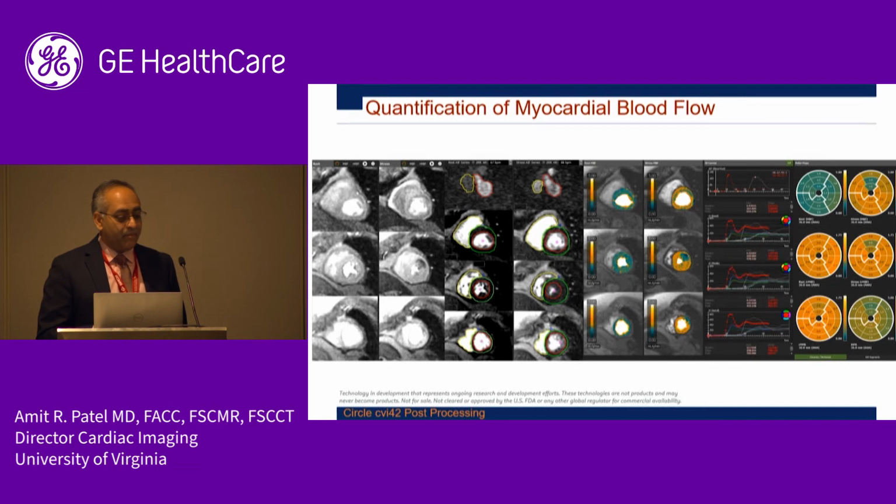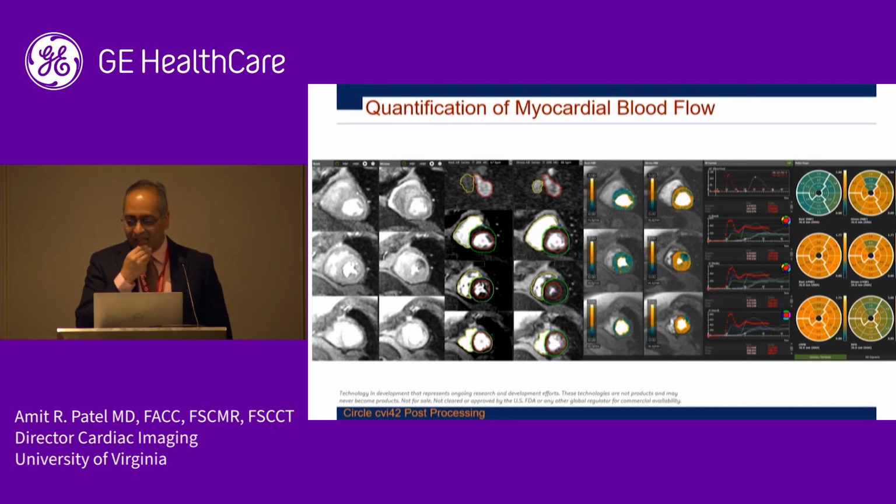Now, here's an example of a case acquired using that sequence, and you can see on the left here we have resting perfusion, and here we have stress perfusion. You can, of course, appreciate this clear-cut perfusion defect here in the mid-anterior wall, but there's probably also a little bit of subtle perfusion defect here. Now the next step is to segment your endocardium and your epicardium and identify your arterial input function. And this is all done here in this example.